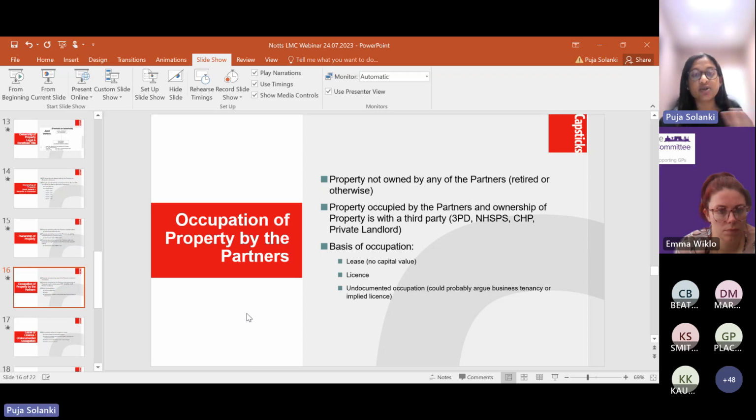And then finally, if there is no documentation in place, it will be undocumented. So there would be a huge ambiguity as to how you occupy and the basis upon which you occupy, and also in terms of who's responsible for repairs, who's responsible for maintenance, alterations, etc. If you were to have a dispute with your landlord, it would be really difficult to try and resolve because there's nothing in writing. In that situation, you could probably argue that there's a business tenancy or implied license in place, so your actual occupation will be protected. It's not like they can just kick you out. But the point is there's nothing in writing as to who is responsible for what.